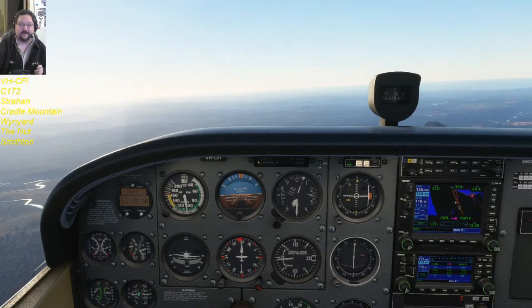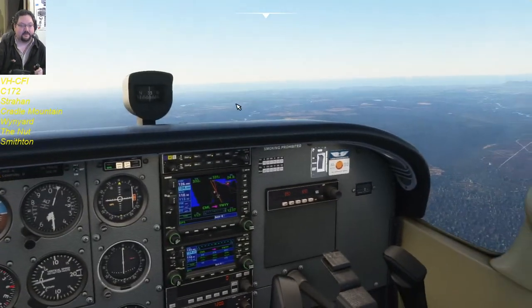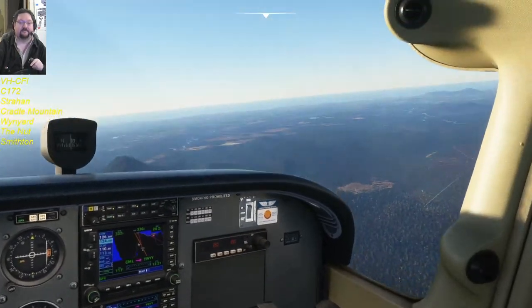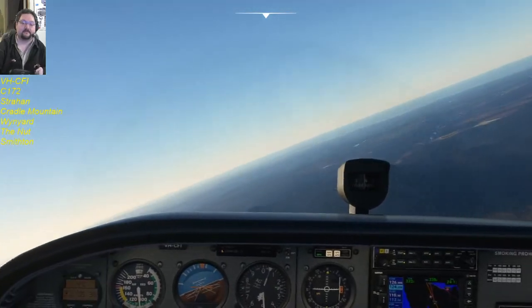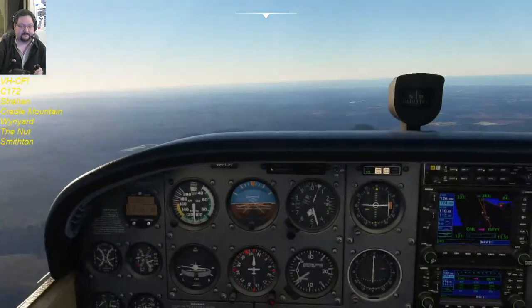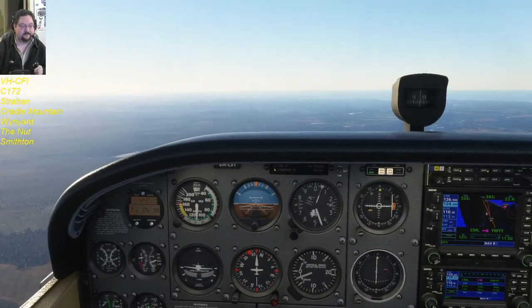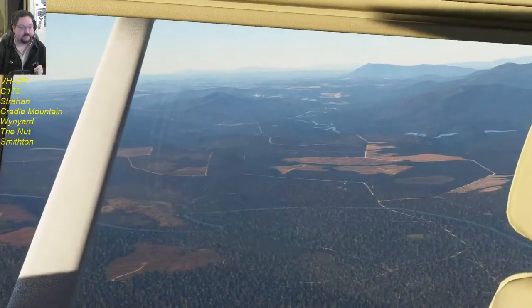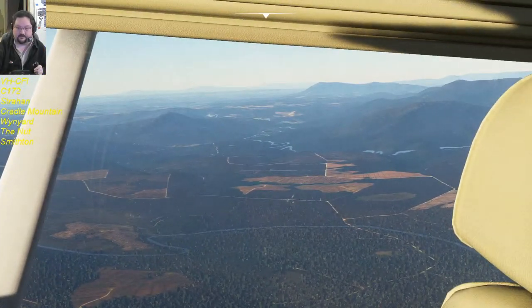Hi there, Paul. Yeah, quite a few good spots here. And is this Black Bluff that we're flying over now? This thing here? There's a waterfall down in this direction called Bridal Veil Falls.